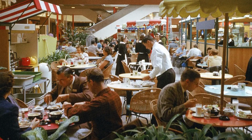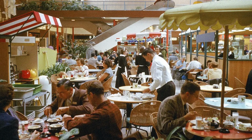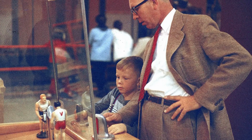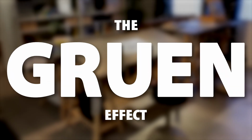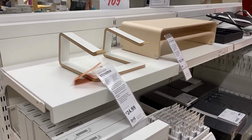When they entered the mall, they were engrossed by this beautiful shopping experience that invigorated all of their senses, causing them to forget their original reason for going shopping, which in turn led them to shop only for shopping's sake. This phenomenon was later coined the Gruen effect, and it's the exact same principle that IKEA uses to get you to impulsively buy their products. So how do they implement the Gruen effect in their stores?